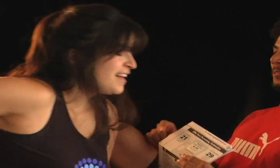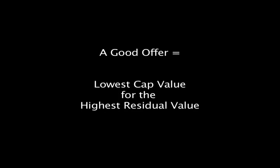So how'd you like the ride? Loved it. It was really great. Yeah? Loved it. Okay, so you've come back and you sit down with them and they say to you, what is a good offer? Okay, so in leasing terms, it's basically the lowest cap value for the highest residual value.